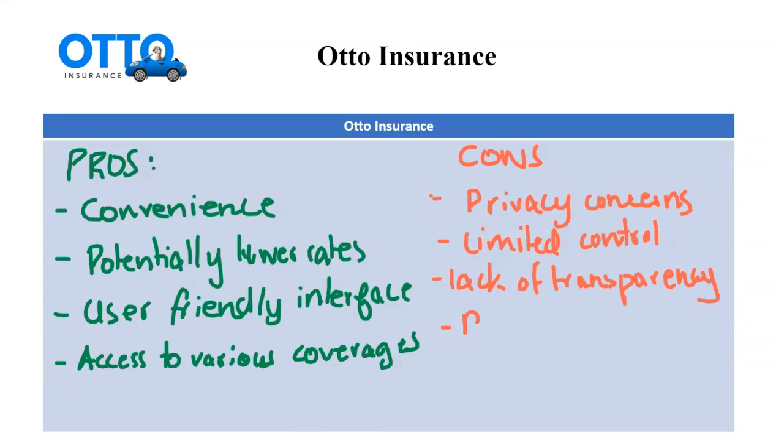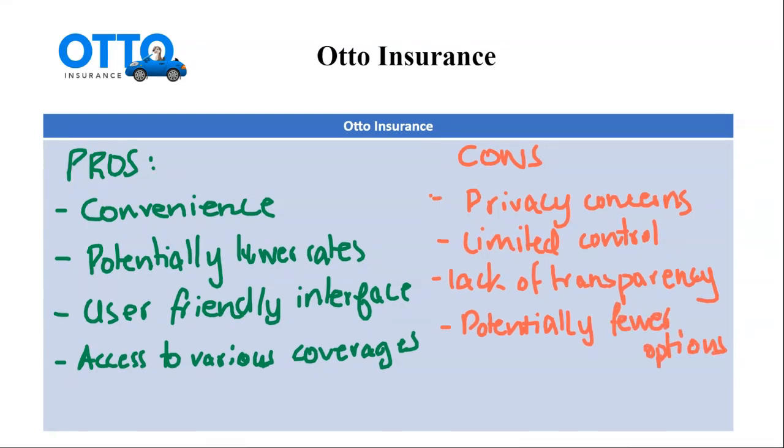Next, we have potentially fewer options. Some reviews suggest Otto might not connect you with the widest range of insurers compared to other platforms, particularly established players in the market. This could limit your ability to find the absolute best deal.